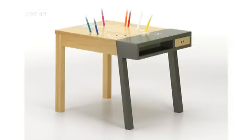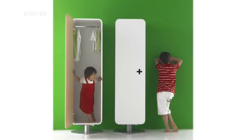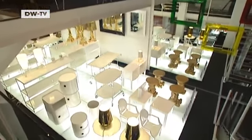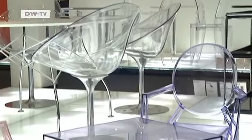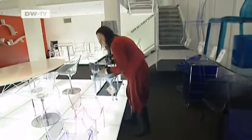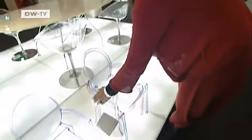Chairs, tables, closets. It's now possible to furnish a child's room completely with exclusive designer furniture. The Italian manufacturer Kidsme is offering its most popular models in mini versions, like the Lulu Ghost Chair by French designer Philippe Starck.